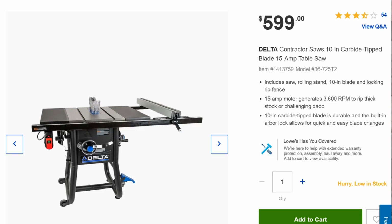Well, there was a problem when they upgraded these saws or came out with the newer version. There was an issue with the capacitor on the motors, and shortly after buying it, it just would not turn on. The capacitor would die and wouldn't kick the motor over, and you were done for. Well, I talked to Delta directly. I called them up, got a hold of a contact over there, and spoke with them at length about this.